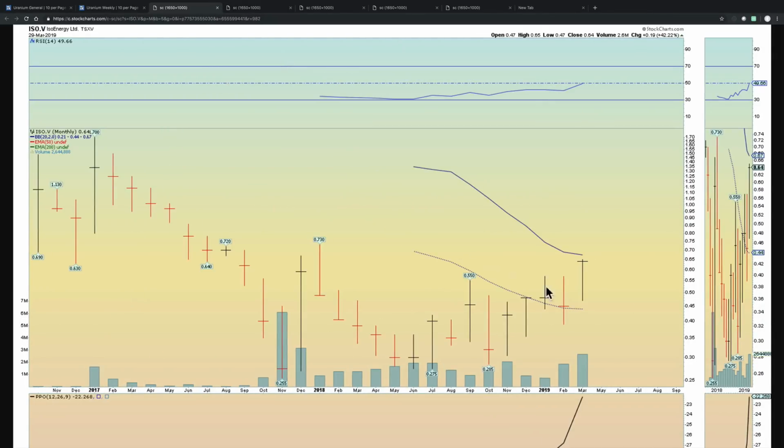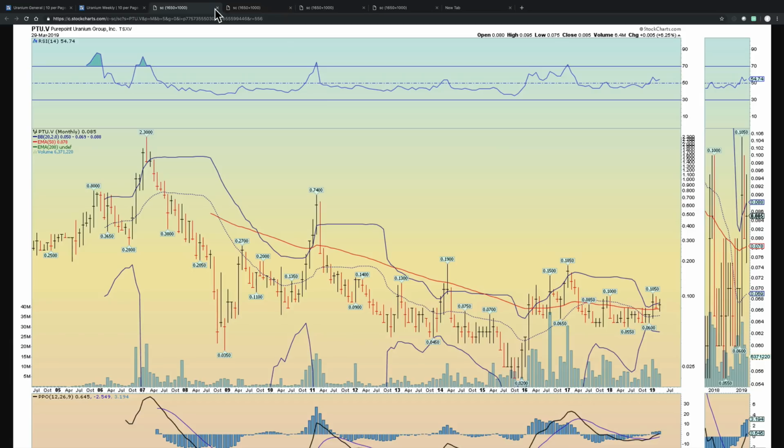ISO Energy, this is a beautiful chart. This is what you want to see. It broke out, retested, boom, and now it closed the month right below the 50 RSI. So if we break out above that in the coming days and weeks, this could be a very powerful move to the upside. Purepoint Uranium, that's the one I pointed out.